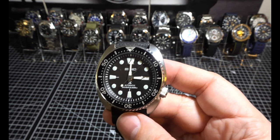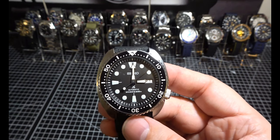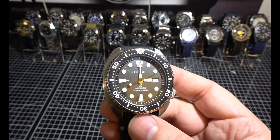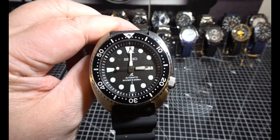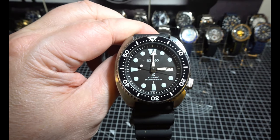And, you know, it is one of my favourite Seiko watches. So anyway, that's the SRPE93K1.